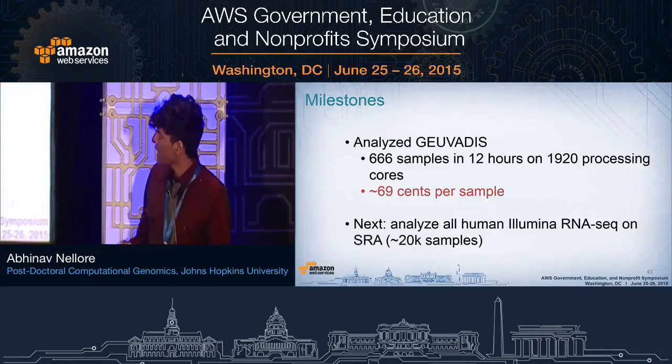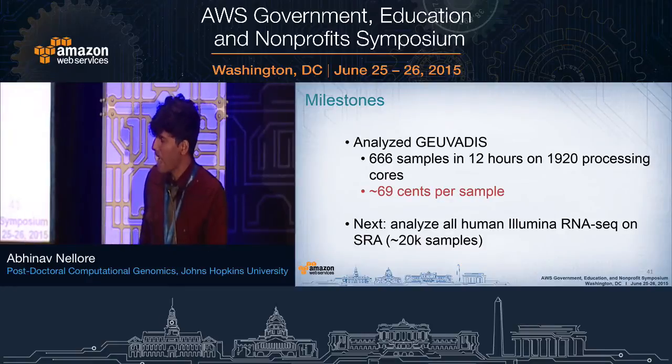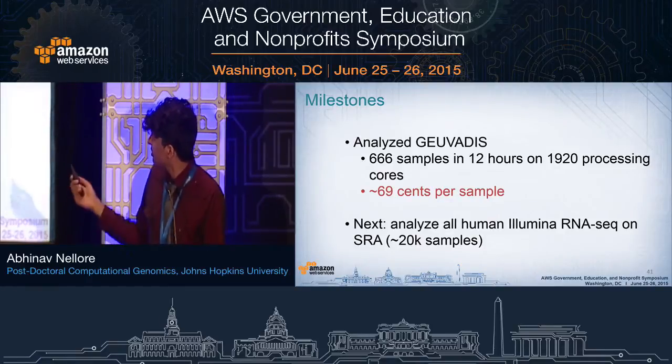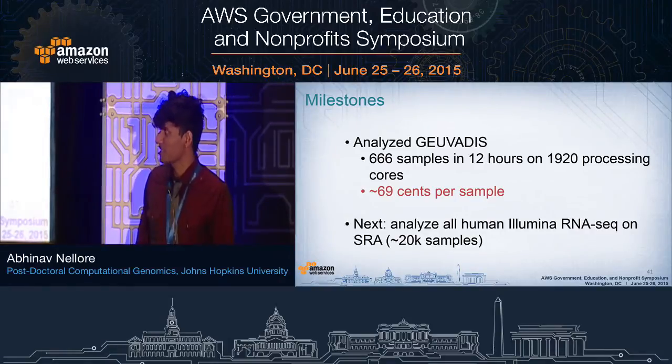One of the milestones: we analyzed all of GEUVADIS in just 12 hours on 1920 processing cores. It cost us 69 cents per sample, and spliced alignment is a pretty hard task. To get all those results, coverage information, indels, alignments in 12 hours, we feel it's an achievement. And next up is for us to analyze all of human Illumina RNA-seq on SRA. As I was just describing, we're in the process of doing this right now. We have clusters doing this right now on EMR, and we're very excited about how we're going to use this tool in the future. And we hope you try to use it too, if you're interested in doing this kind of work.